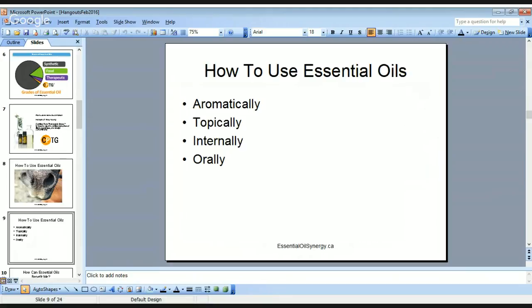So aromatically, really easy to do. And I do this all the time, you can just simply take the top off the bottle of oil and smell it. That's aromatically, just smelling it. You can also use a diffuser or put a couple drops in a Kleenex or a cotton ball or something and keep that with you. But aromatically is just simply smelling the oils.